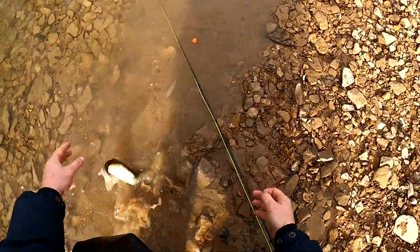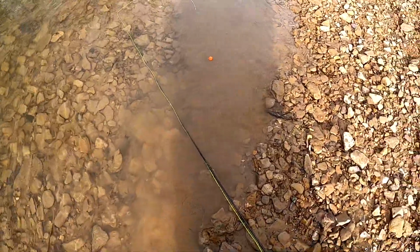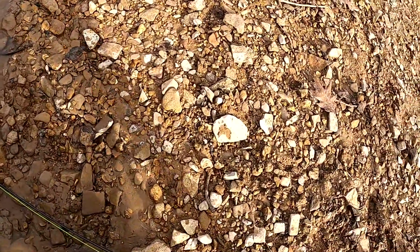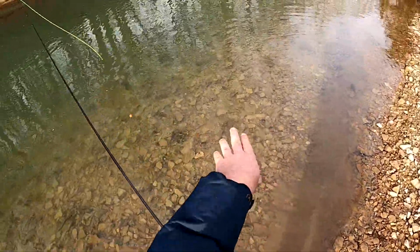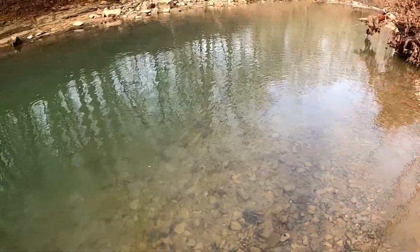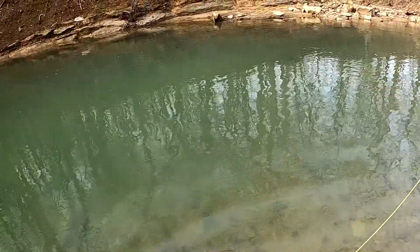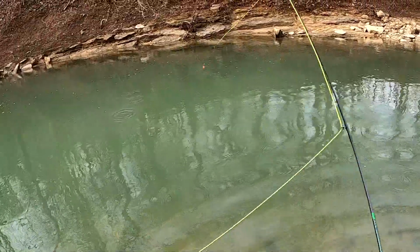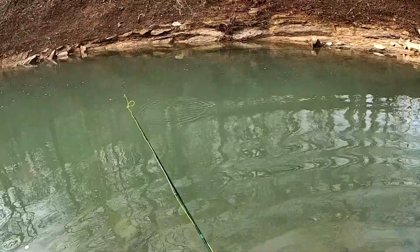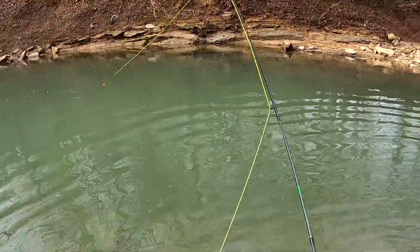There you go. Oh man, there he goes. Little bitty fella there. I'd like to catch his daddy. I can't complain. We've had a couple real nice fish today. I've just yet to catch that, you know, 3-4 pound lunker out here.